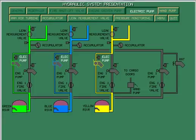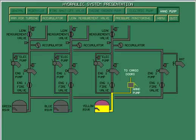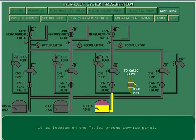Auxiliary power is provided by electrical pumps. They are identical and normally controlled by action of their push-button switches on the overhead hydraulic panel. A hand pump is used for operating the cargo door when electrical power is not available.